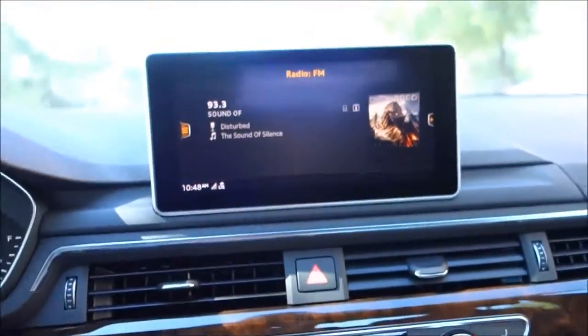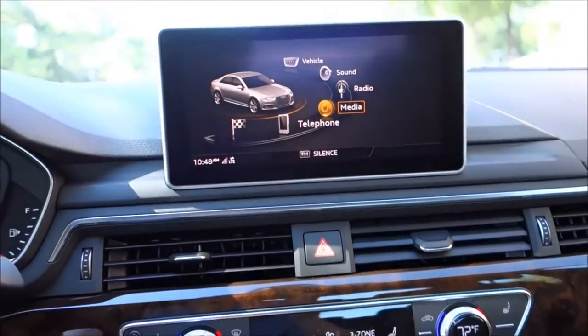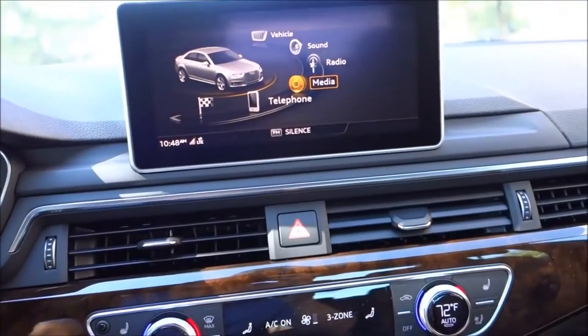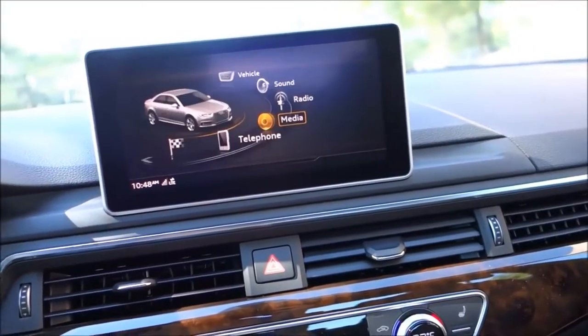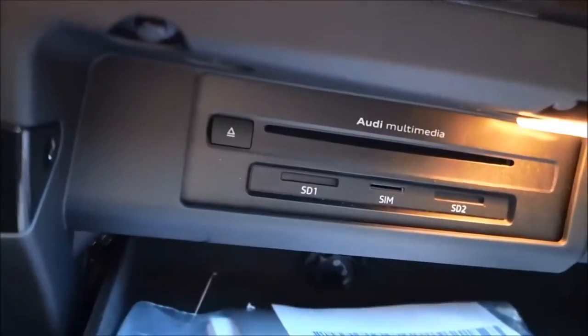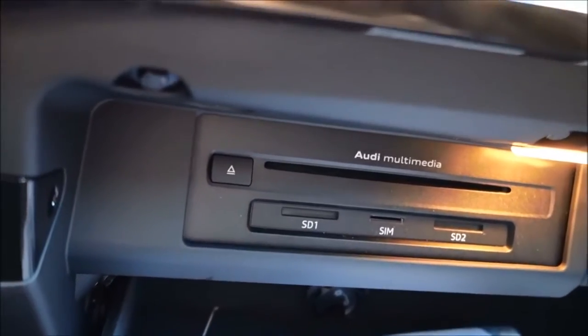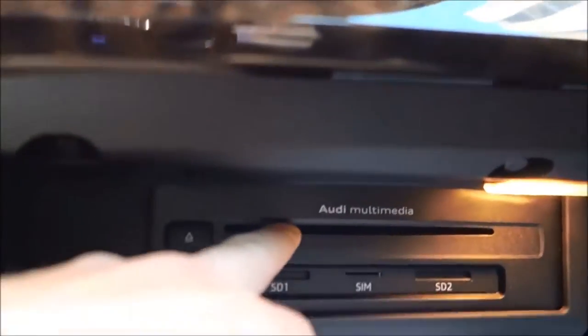Going back to what we have on the screen here and the functionalities down below, you can click on media. There's no media currently inserted, but it does have DVD capabilities. And I believe that is located right in the dash right in there. There's room for an SD1, a SIM, and an SD2, as well as your multimedia DVD player right in here.